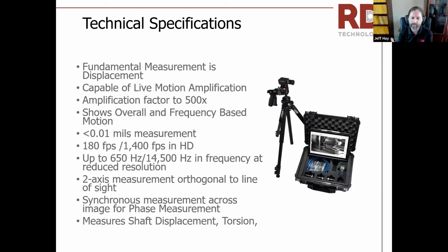For those of you who are wondering about the technical specifications, you can read that. I'll highlight a few of these things, but fundamentally we're measuring displacement. We can do this live, which we'll demonstrate. Stuart will talk through these examples, and we'll supplement that with some demonstration of the software. You can see small motions down to 0.01 mils or less than a micron, and amplify up to 500 times. And what's interesting too is it goes beyond the typical single point vibration reading, which we can do anywhere in the scene. You can also do things like measure shaft displacement because it's non-contact, or measure torsional with these new features that we've developed with the camera.